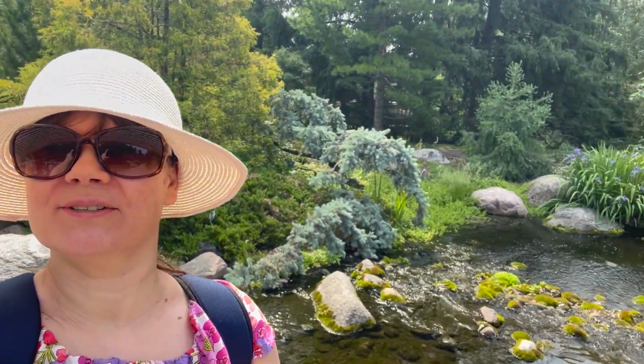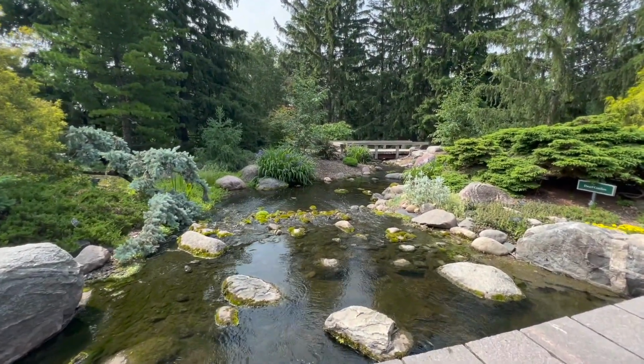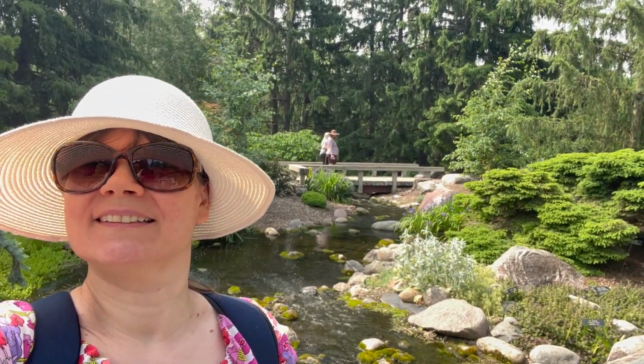Came to a beautiful waterfall. You can see behind me. The sound of the water is just so nice. And look at behind me. It continues. So serene. Alright, so I'm gonna try to go down to the pond. I saw beautiful two ponds, so let's see if I can find a way.